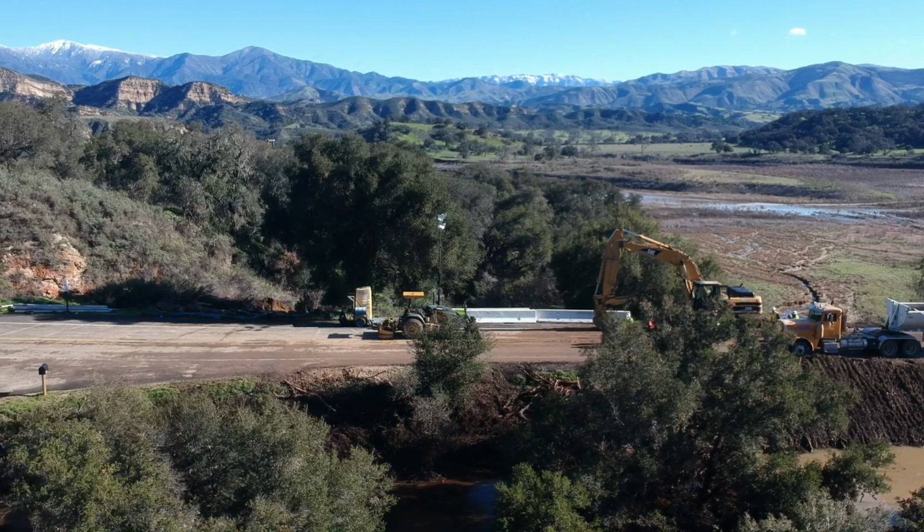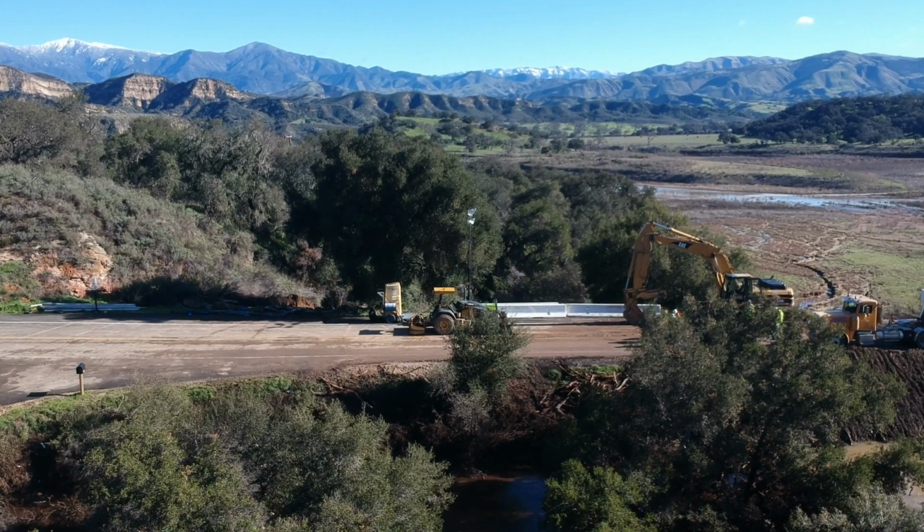But anyway, there's always something, it seems like, in California, as big as the state is. There's a lot to look out for.